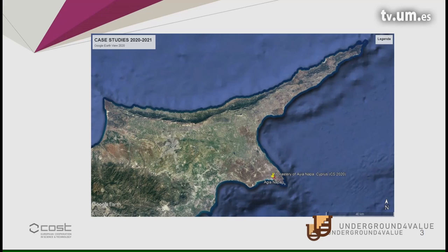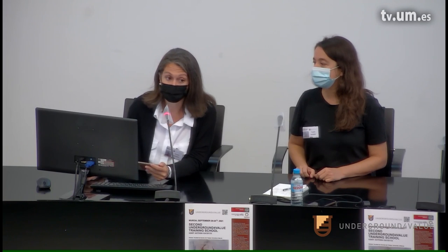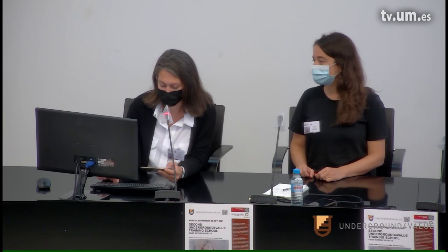So here you can see the location of Ayia Napa, that is in the southeast coast of Cyprus. And the landscape is characterized by high cliffs warning toward the sea with suggestive sandy beaches, as you can see. And all the region lies on a limestone bedrock, which was exploited since antiquity to extract building materials, as you can see on the quarry on the right bottom picture, as well as to create functional space. On the left, you can see the complex of Macronissos that are Hellenistic tombs.